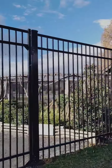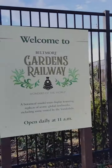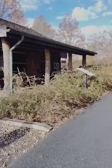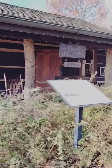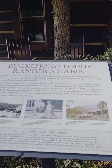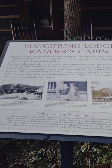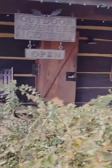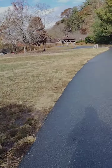There's just so many things you can do here. So the Garden Railways isn't open right now. I guess they're going to be opening that up later today. The Outdoor Adventure Center. The Lodge Cabin, Bucking Spring Lodge Ranger's Cabin. So the rangers and caretakers stayed in this cabin, basically.